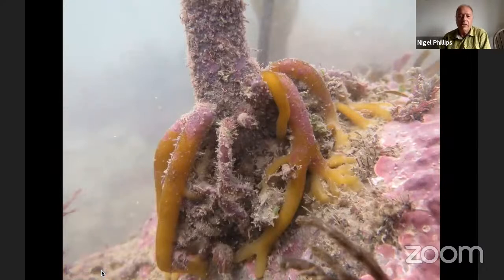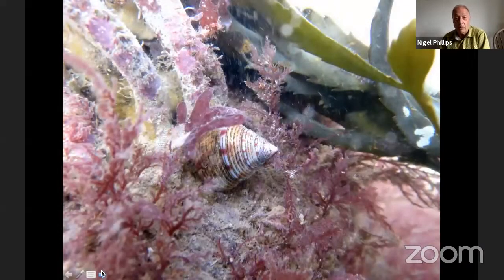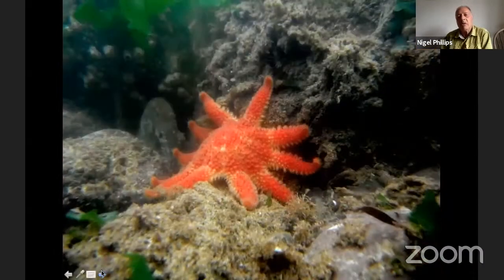And in there, you'll find things like the painted top shell, which is a marine mollusk that we only find on the very lowest part of our shores. And I'll show you some more marine mollusks later on. And those are other red seaweeds there amongst the green and brown seaweeds at the back there too. It is another world completely.